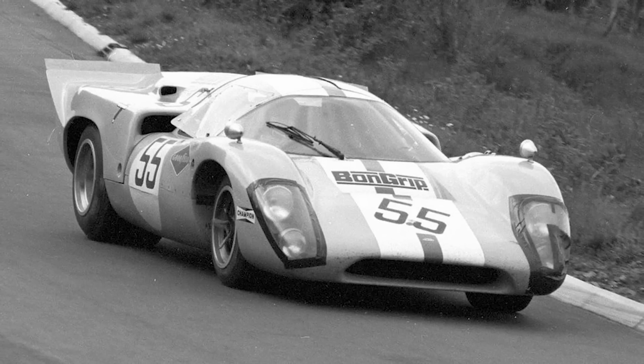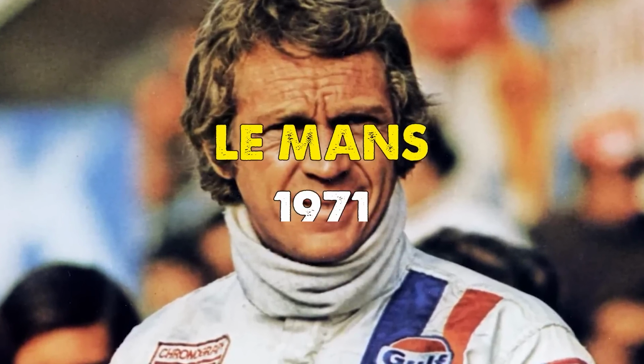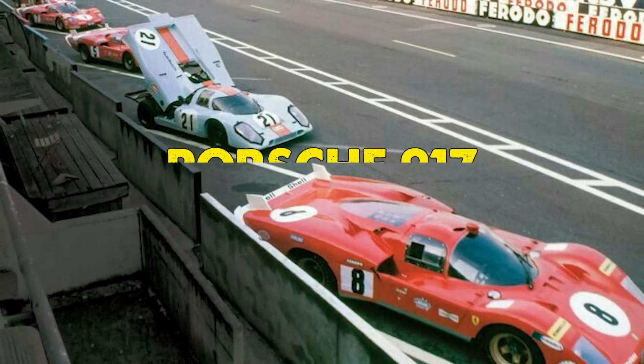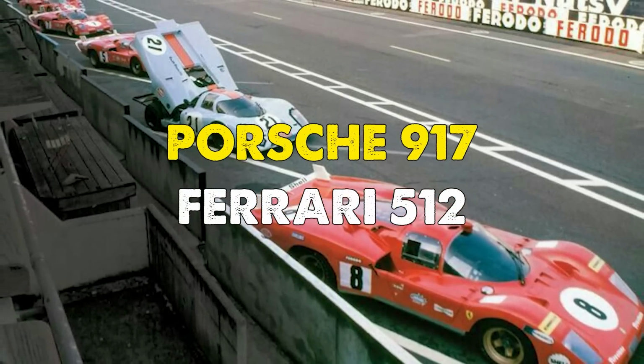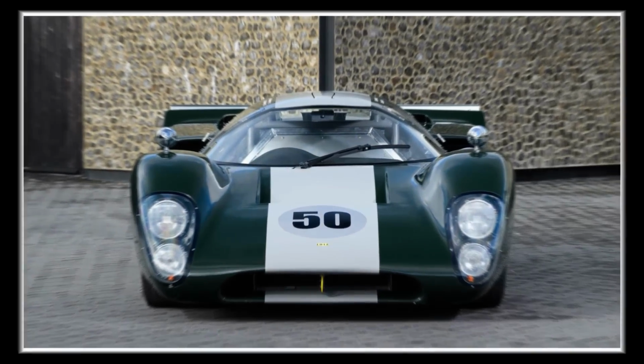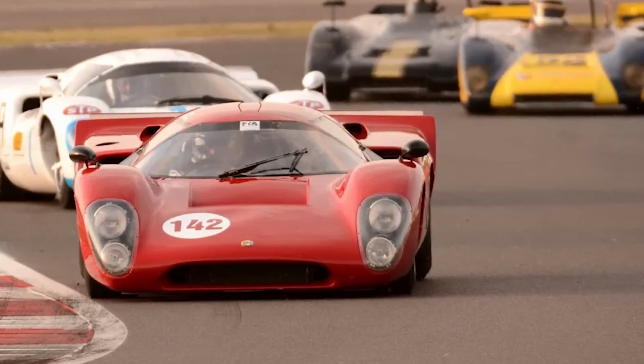The T70's versatility extended beyond racing circuits. During the production of Steve McQueen's film Le Mans, 1971, Lola T70 chassis were used as stand-ins for Porsche 917s and Ferrari 512s in crash scenes. The T70's similar proportions and availability made it a practical choice for filmmakers.